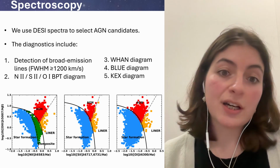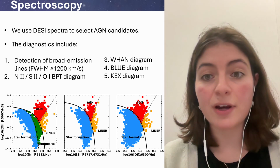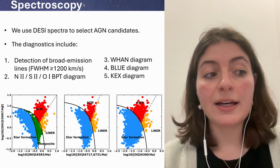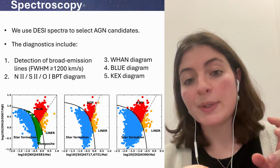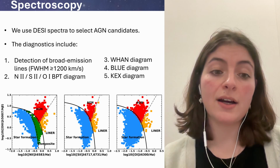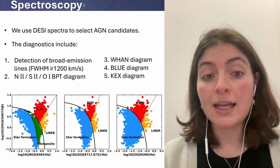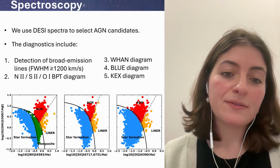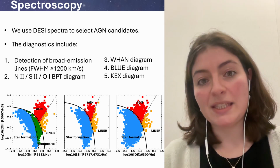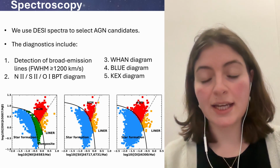And then we applied other types of nebular emission line diagnostics, such as BPT diagrams, or the blue diagram, or the gas diagram, that basically help us disentangle between different mechanisms of ionization. And these three plots here are just an example of the different BPT diagrams that we applied, and the different colors are showing the different populations of sources that we select with the BPTs. I think overall with the DESI spectra we were able to select roughly over 5,000 AGN candidates.